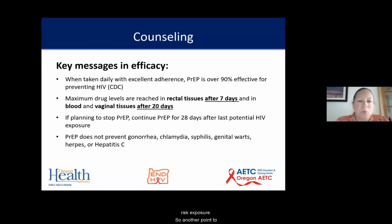Another point to remember with regard to PrEP is that maximum drug levels are reached in rectal tissues after 7 days and in blood and vaginal tissues after 20 days. And if planning to stop PrEP, patients continue it for 28 days after the last potential HIV exposure. But PrEP does not prevent gonorrhea, chlamydia, syphilis, genital warts, herpes, or hepatitis C.